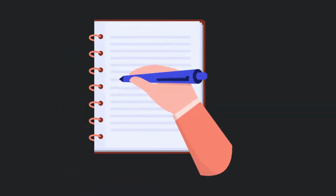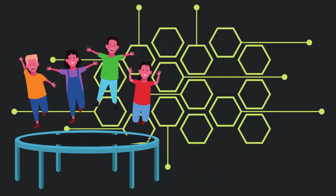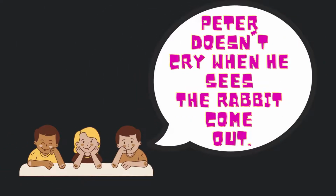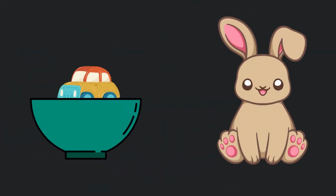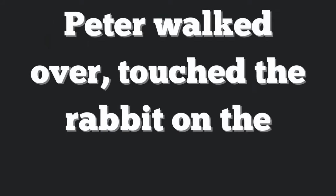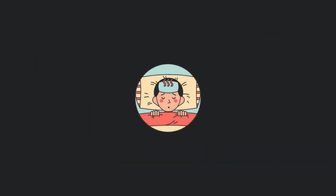The notes for the 7th period, see A on chart, read: Laurel, Mary, Arthur, Peter playing together in the laboratory. Experimenter put rabbit down on floor. Arthur said, "Peter doesn't cry when he sees the rabbit come out." Peter: "No." He was a little concerned as to whether or not the rabbit would eat his kiddie car. Laurel and Mary stroked the rabbit and chatted away excitedly. Peter walked over, touched the rabbit on the back, exulting, "I touched him on the end."